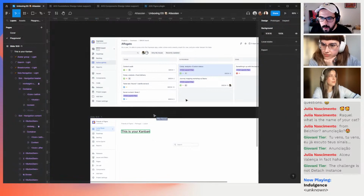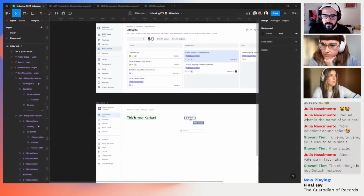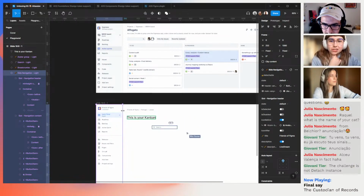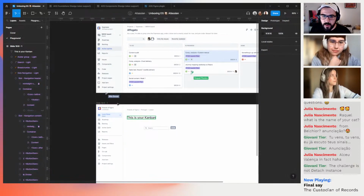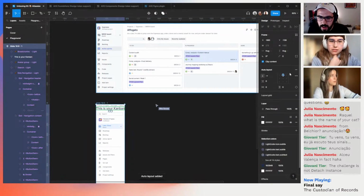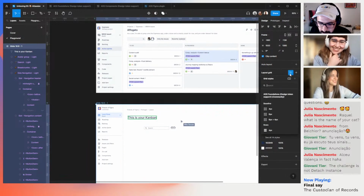Okay, so we got the menu, but we don't got the colors. That's another one. By the way, is it because it was also on the design token? Is width also adjustable? Okay, oh, we're actually missing one thing: grid on a document. But not auto layout. Come on. On a grid.